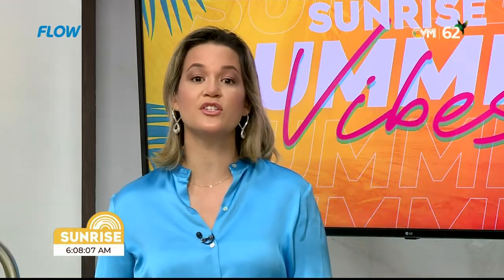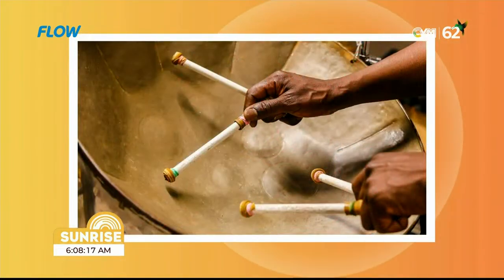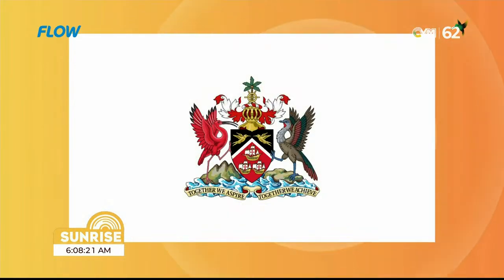All right, steel pans to replace Christopher Columbus ships on Trinidad and Tobago coat of arms. So the Trinidad and Tobago, why can't I speak today? Hold on, I feel like I need to turn around three times. Here we go now.